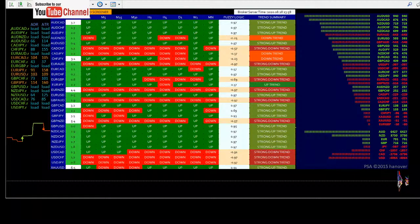Okay, GU is still staying here. We need a close above if we want to take a trade, and there's no trade yet. EU is almost pushing. I hope it doesn't go to the next zone before coming for a retest. So let's wait and see.